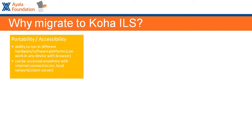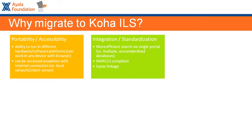And then the next one is integration or standardization. Since the databases are now integrated into one search portal, there's a more efficient search via a single portal, versus the previous multiple databases which are unstandardized. They have different sets of metadata.